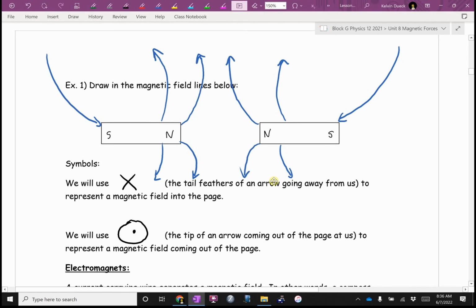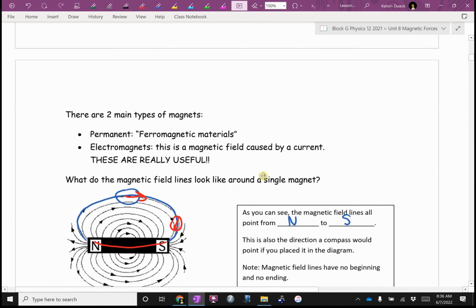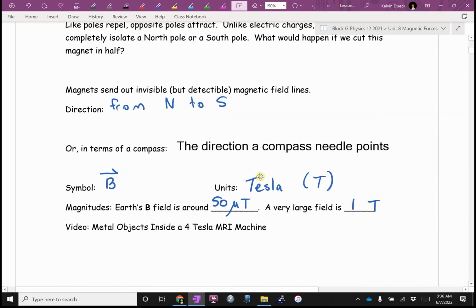We said that magnetic fields don't come in charges, they come in poles. We had North Pole, we had South Pole, and because it was a field, we had to define the direction. What was the direction for magnetic field? We said it always points from north to south. And then I said, or it points in the direction that a compass needle will point. That's how we detect magnetic fields. We use a compass needle.